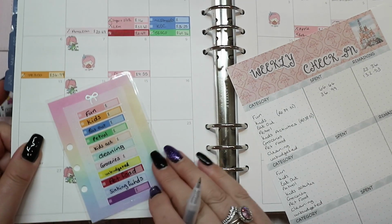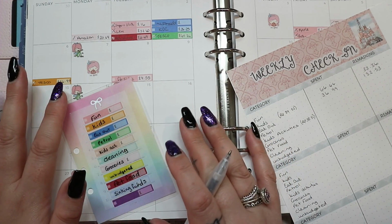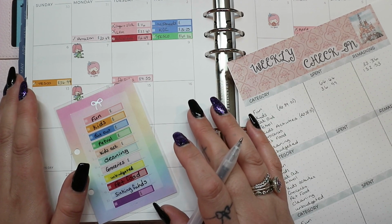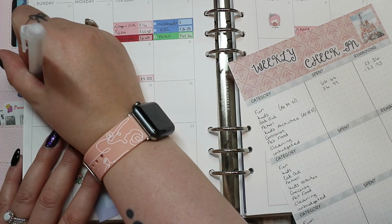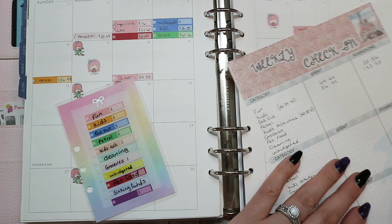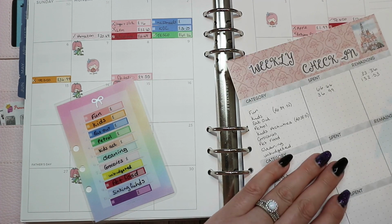I think they've already spent more actually, because they bought more Lego, because Ben wanted some Lego that Isaac had got prior to this, and I bought him the wrong set. I bought this and it was the wrong set, so I had to buy the right one off Lego, which is really annoying because it's more expensive off Lego, but never mind.